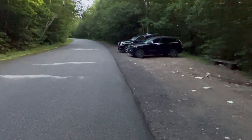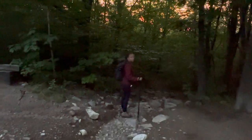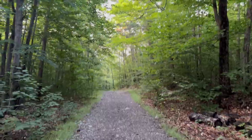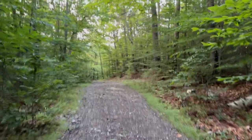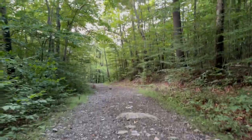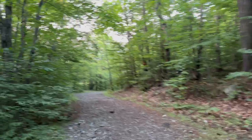So here we are at the trailhead. We parked right there. And this looks like this is where we start. And off we go. So far, it's pretty easy. Although we've seen that pretty soon it should just be a steep incline for a little while. So we're waiting for that to happen.